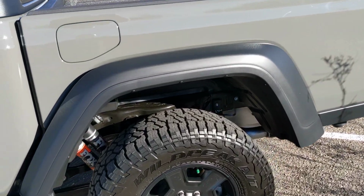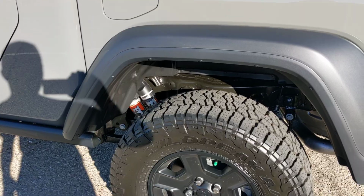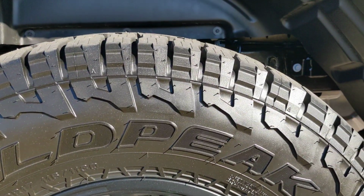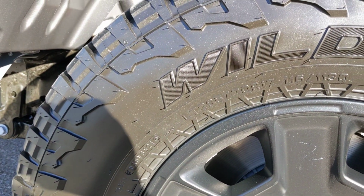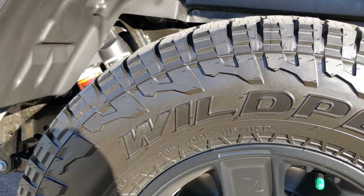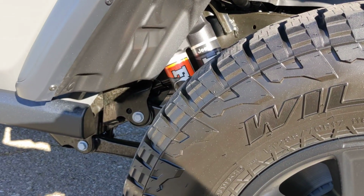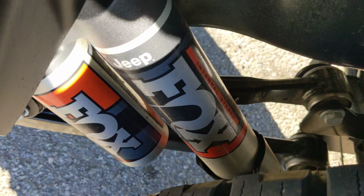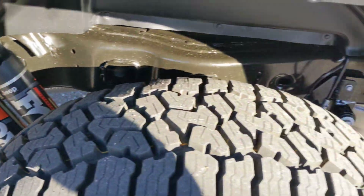But the tires, I'm really happy with. These things are awesome. I was actually going to get these tires on the Tundra, and they come factory on this. Really nice. They're a 33, so the metric size is 285/70R17. This is a C-rated tire, so they ride nice and smooth and soft. It's not bone jarring like an E-rated tire would be. And then you'll see the 2.5 Fox shocks in the back, with the reservoirs right there as well.